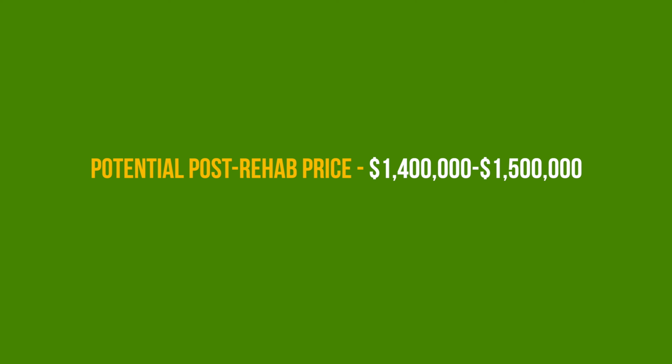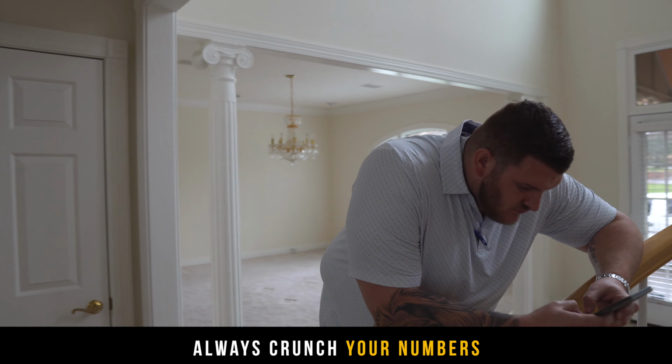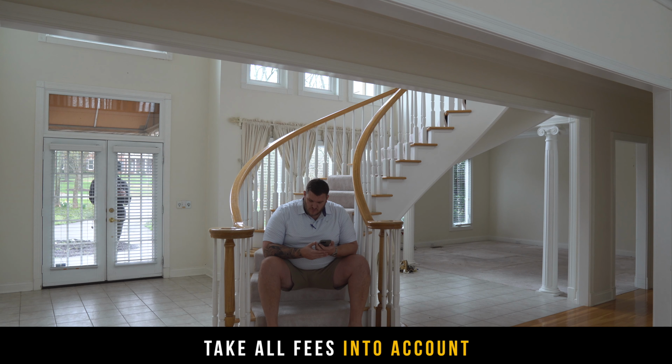We're thinking the comps would put this house in between about 1.4 and 1.5. But the rehab would take us probably another 4 to 6 months in holding costs, so we have to take that into account. It's really important that you take holding costs and rehab and final closing cost, as well as your agent fees into account when you're deciding whether or not you want to do a wholesale or a full out rehab on a property.